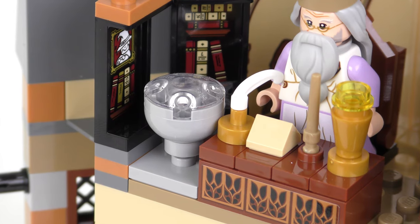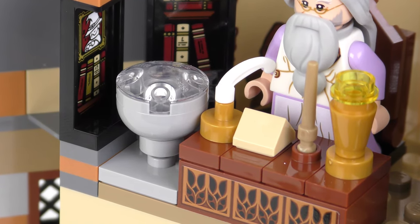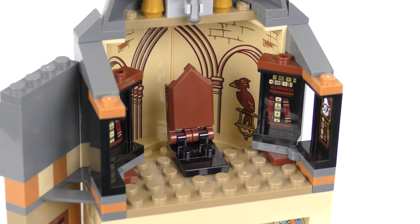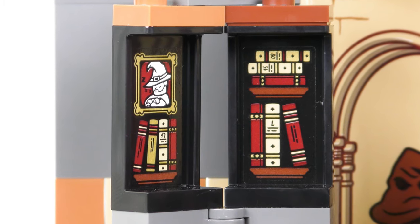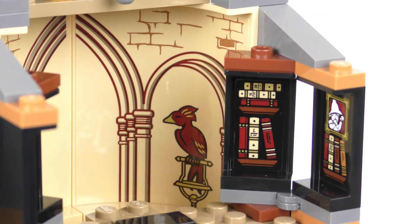Also to Dumbledore's side, we have the mystical Pensieve. This is what Dumbledore and Harry use to relive the memories that Dumbledore has collected. With the desk and Pensieve removed, we can see more of the detail inside Dumbledore's office. We have some shelves containing books and a magical portrait. In fact, we have pretty much the same thing on the other side. The major difference here is that the wizard in the portrait is having a nap. The back walls of Dumbledore's office consist of large stickers put on the inside of quarter circle pieces.